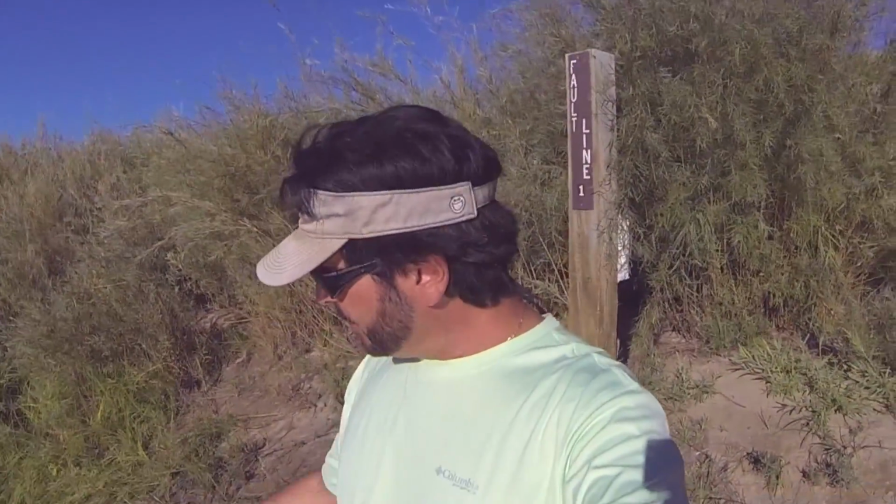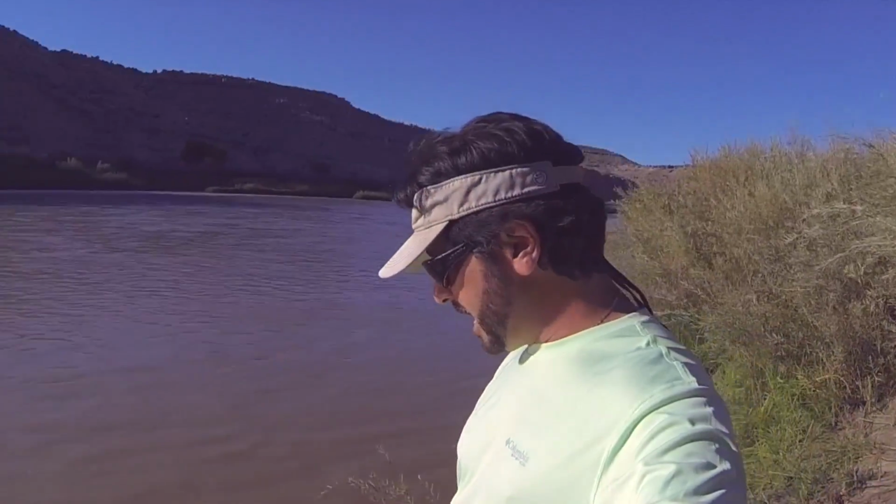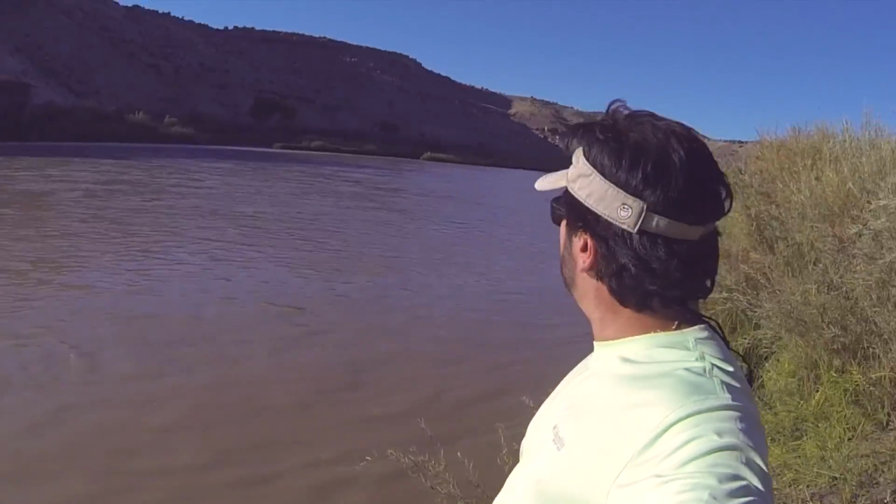All right, we're at camp. We're at a campsite called Fault Line number 1, and it's actually pretty rough. See if I can show you guys the take in, put in, and take out here for camps. It's a little steep, so it wasn't that easy getting the stuff up, but it's pretty. Sun's going down in a couple minutes, and let's take a walk and I'll show you guys what camp's all about.